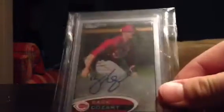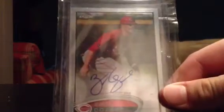First off, let me know if you have any 2012 Topps Chrome autographs, base autographs. Let me know any of those. So my number 10 is a Sean Cozart on-card 2012 Topps Chrome autograph. I have 5 of those. I'm gonna go print out a sheet and check off all of the ones that I need.